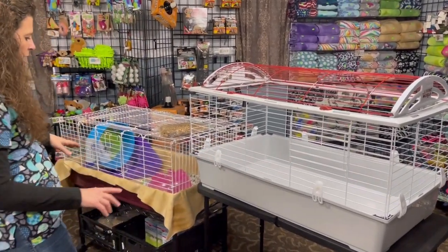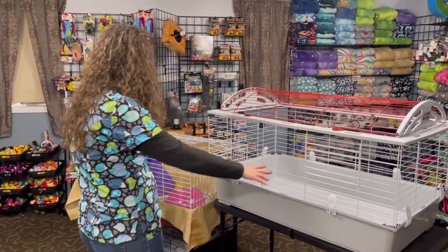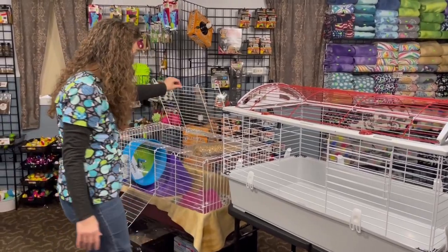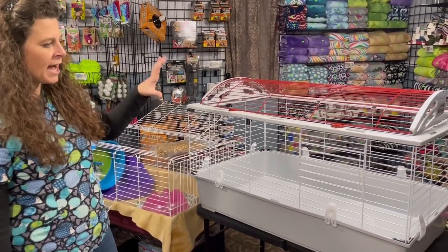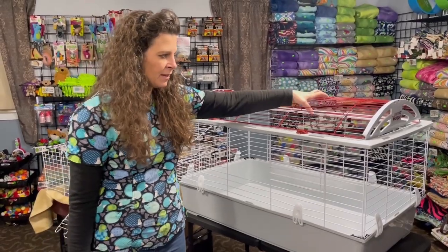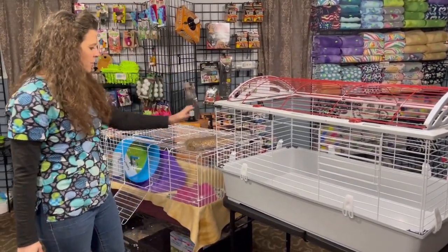Comparing the two, they both have a plastic tub, they both have wire, they both have a front opening, and they both have a top opening. The top opening is still very, very good on this cage, just a little different. For adding heat, I do like this one better if you want to hang it on the inside. If you want to have the heat on top, this one, of course, with a flat top is much better.